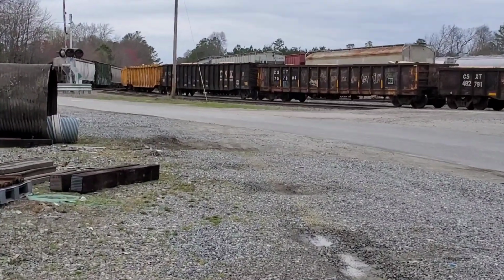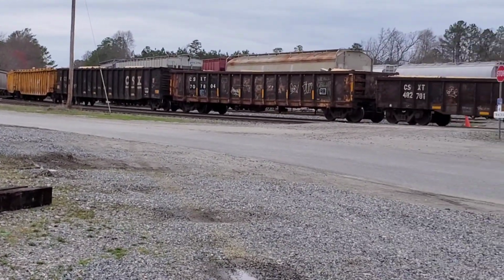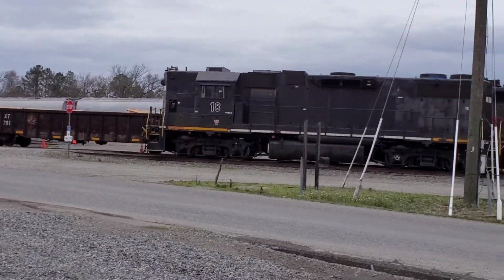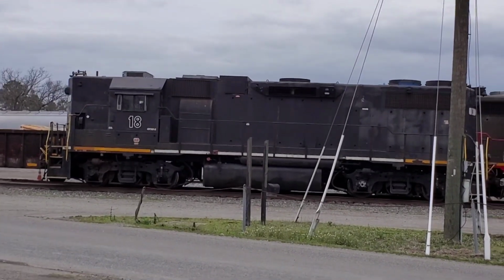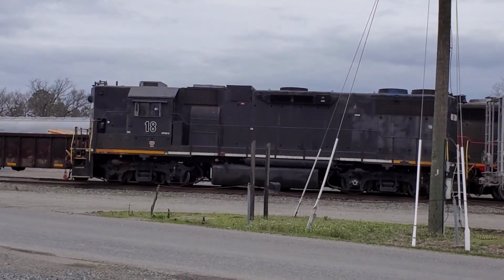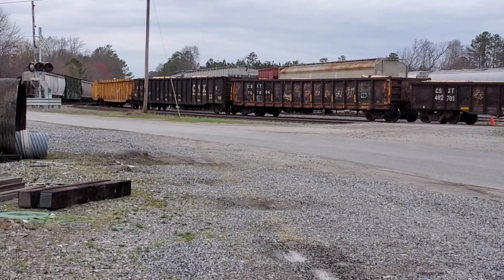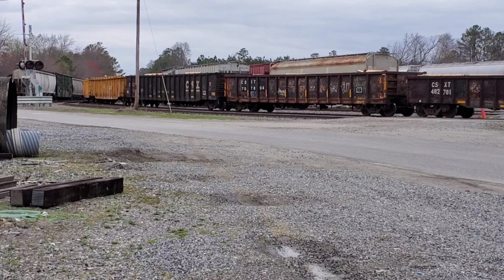And it looks like they're gonna be stopping there, right next to the ex-Norfolk Southern, now Buckingham Branch 18, GP38-2. Well, they're gonna be moving again.